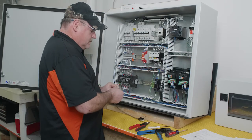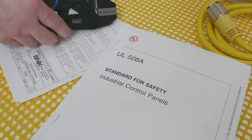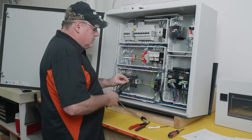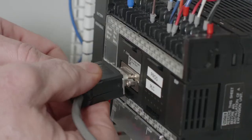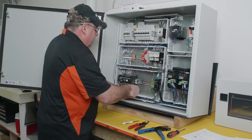SNX is also a UL certified electrical house specializing in control cabinet assemblies. This certification gives us the ability to manufacture all of our electrical cabinets in-house, again, guaranteeing quality and workmanship.